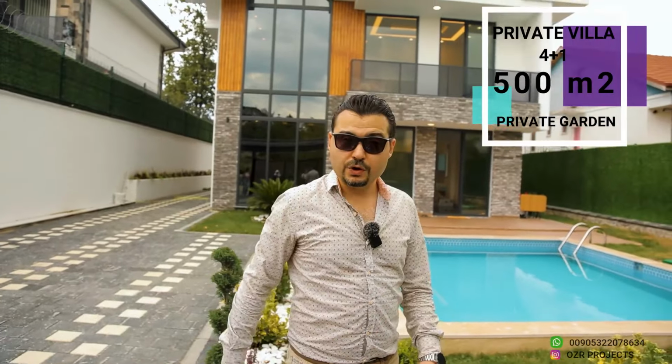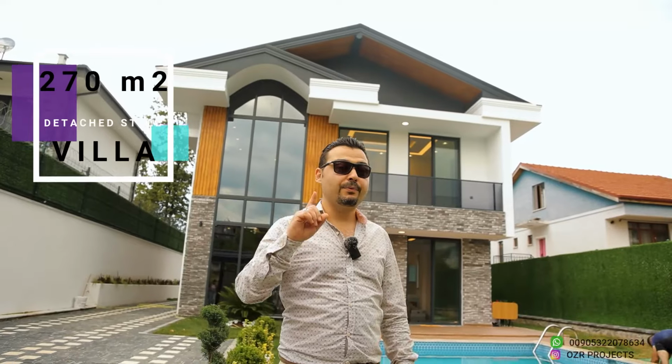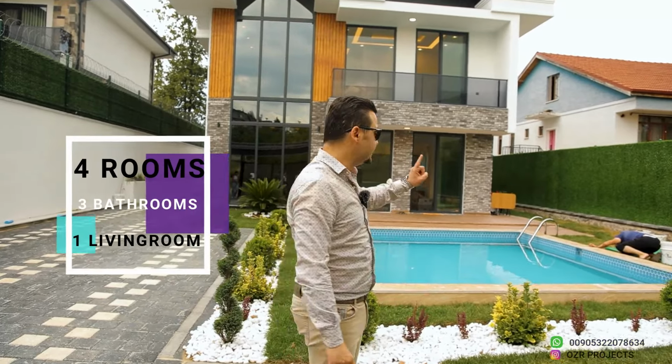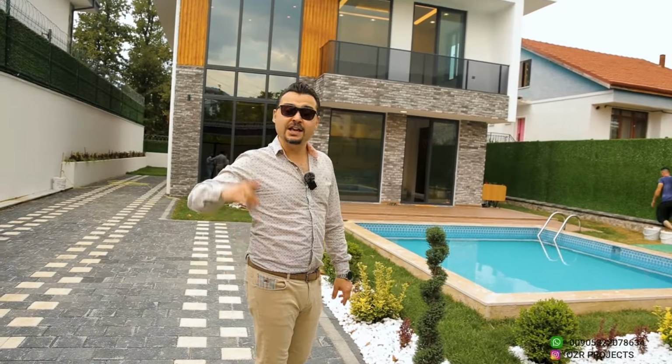On this 500 square meter private plot, there is a 270 square meter private detached style villa, which includes 4 rooms, 3 bathrooms and 1 living room. The size of the swimming pool is 25 square meters. I think I have told more than enough, so let's discover this beautiful property together.